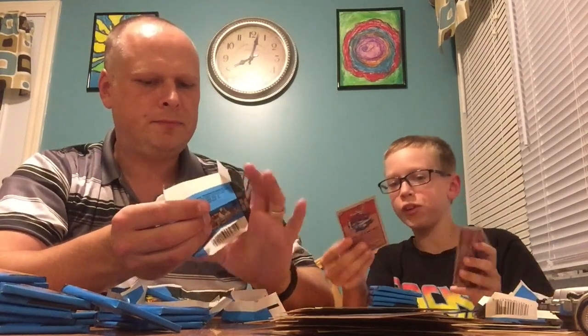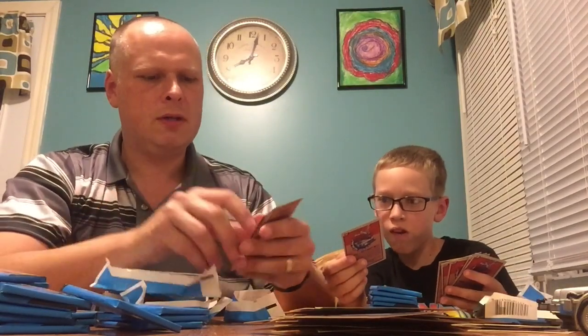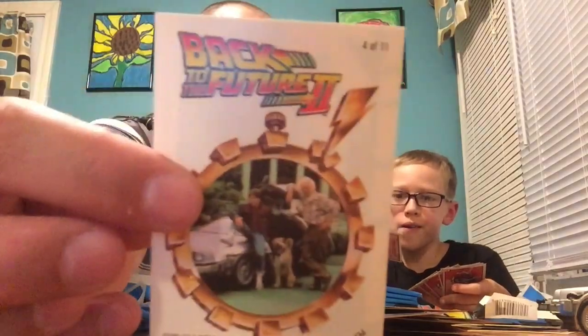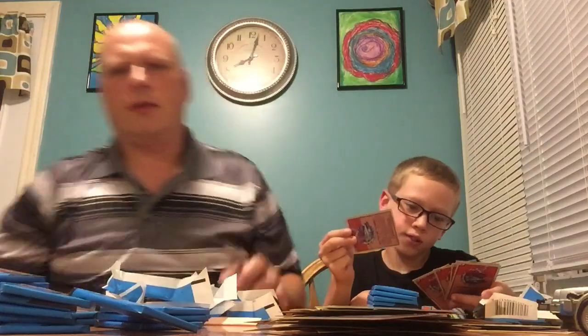Michael J. Fox was in this movie? Who knew? Look, it's on the card. Hoverboard Marty. I'm going to have to go turn that alarm off. Another way to travel. Show off the cards, son.